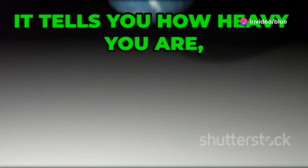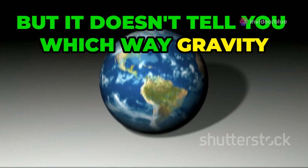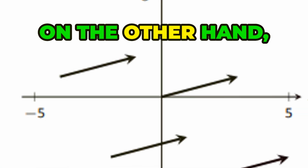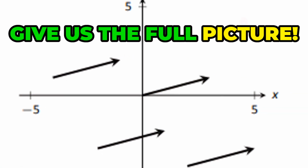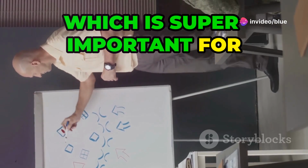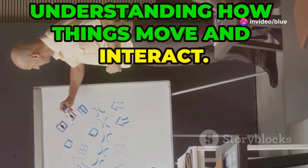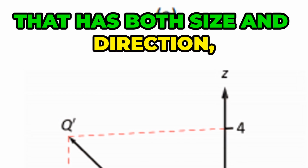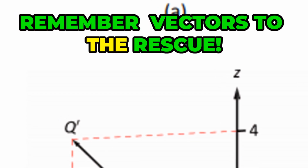It tells you how heavy you are, but it doesn't tell you which way gravity is pulling you. Hint, it's down. Vectors, on the other hand, give us the full picture. They tell us both magnitude and direction, which is super important for understanding how things move and interact. So next time you need to describe something that has both size and direction, remember, vectors to the rescue.